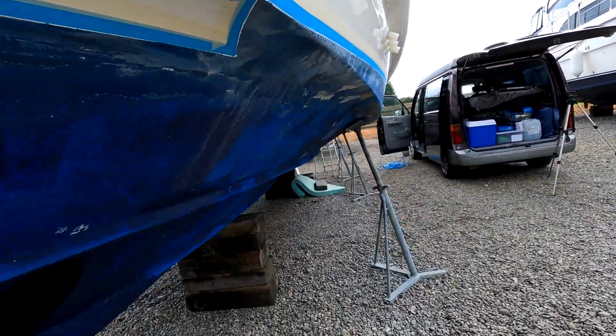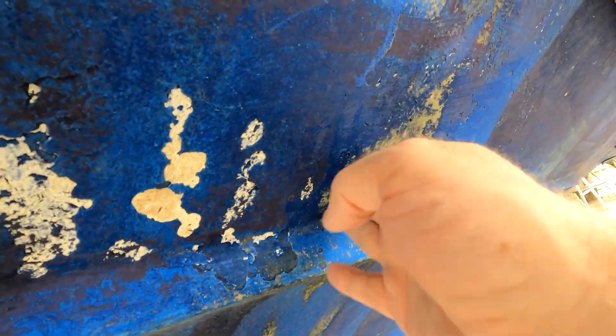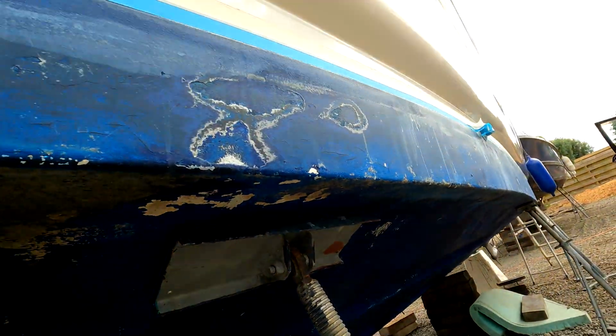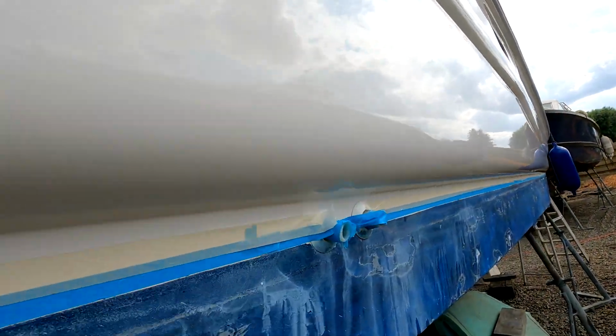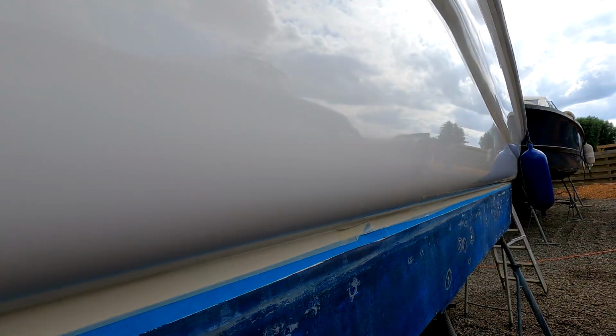There's a small problem because I haven't been able to sand the hull. There are still plenty of patches like here where there's greens. As I go around and paint, I'm also going to have a go at scraping at the same time. So I'm going to scrape and paint as I go. I really want to get this finished today.